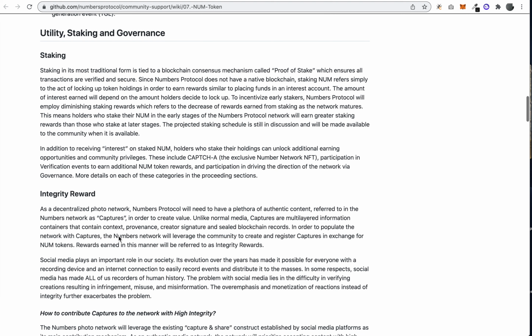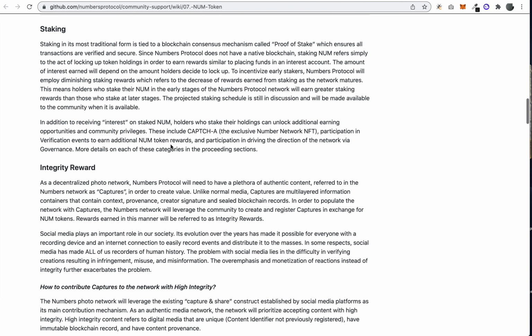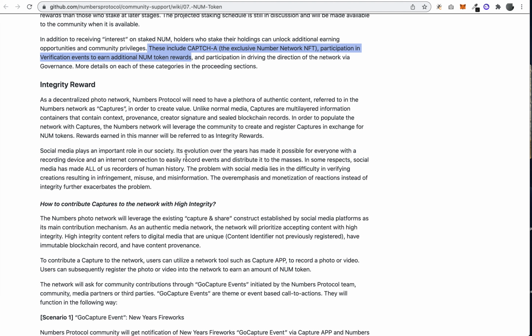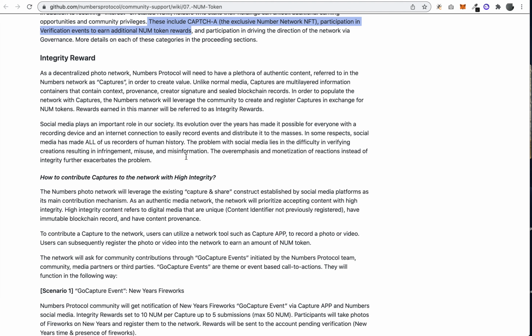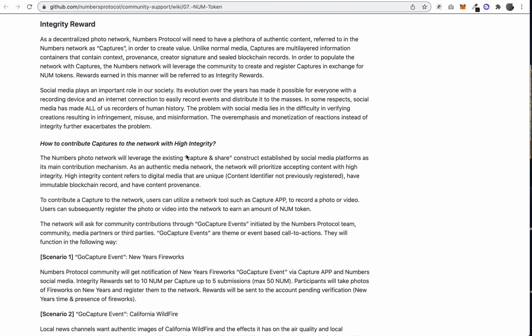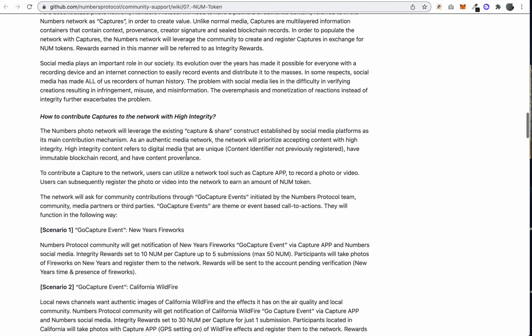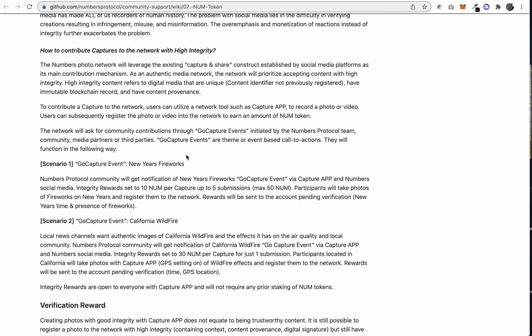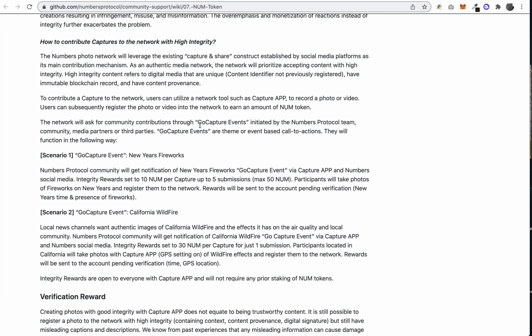And there's a few uses for the tokens, so you can stake them, which gives you access to their governance and other things like earning opportunities, which is a little bit vague. But they also have this interesting idea where there's a way of verifying the photos when they go onto the network. It's kind of like moderation, where a photo has an integrity level and you get rewarded for rating or moderating photos, which is pretty interesting. I feel like that is still being built out. They're figuring out the details of it because I didn't quite see how that works in the app.